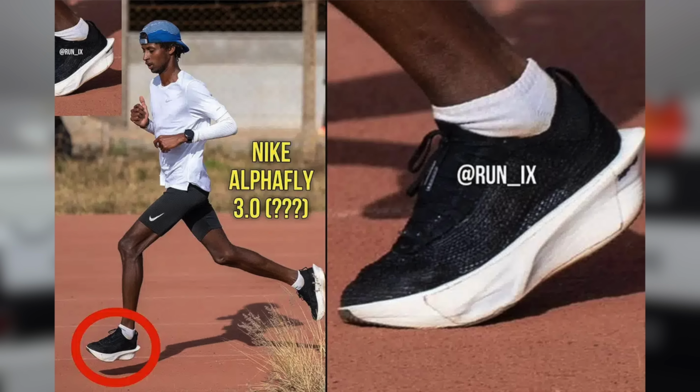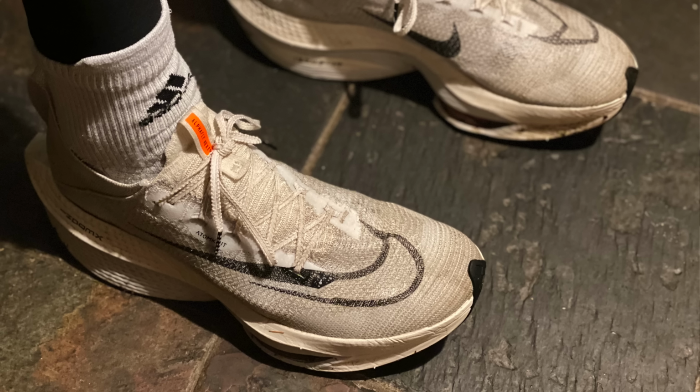At number 9 is the ALPHAFLY NEXY 3 from Nike. Now, there's not an awful lot known about this shoe other than a few pictures that have appeared online with some athletes actually testing out sort of prototype versions of it. It looks like they've taped over where the AirPods are in that sort of mid to forefoot section there, to try and make it blend in with all the other normal shoes, because if you've run in an ALPHAFLY shoe you'll know that it is quite a strange sensation.